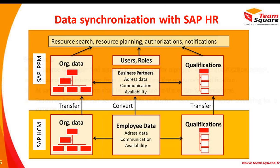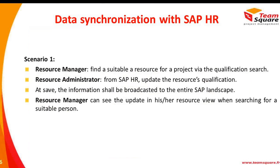So I will have here two scenarios for this integration with HR. The first one will be explaining this qualifications management. As a resource manager, I will try to find a suitable resource for the project via the qualification search. And I will notice that some updates are necessary for this resource. Then the administrator will update the qualifications in the HR module, and then as a manager in PPM, I'll be able to see this change directly when trying to staff the right person to the project.